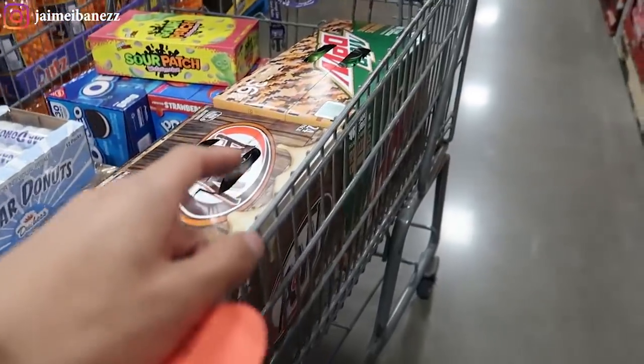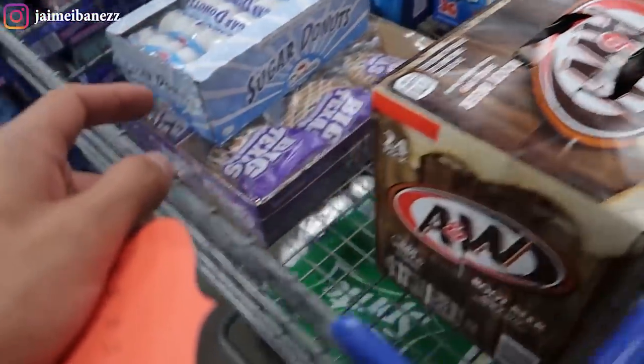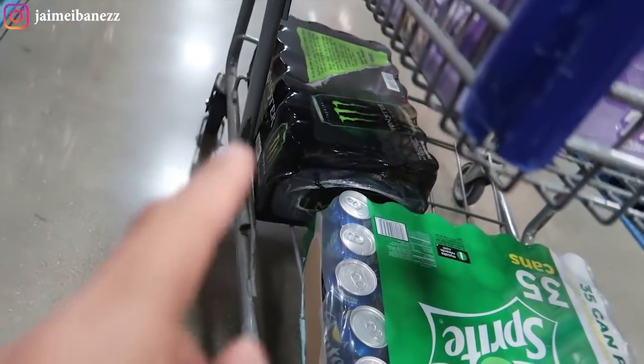I know you guys saw me get root beer. I know I said root beer was disgusting, which it still is, but the location I'm going to actually told me if I can put root beer in the machine. So I guess I'll go ahead and put it in and see how it does. Hopefully it does sell, because I've actually never sold root beer before. I also went ahead and grabbed more Mountain Dew and some Sprite and some more Monster. Monster sells really good. Now let's go pay and see how much it is.